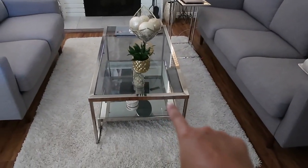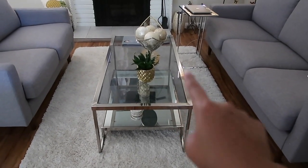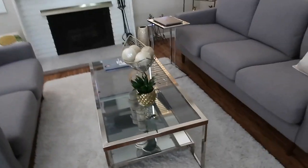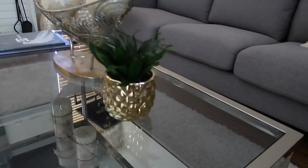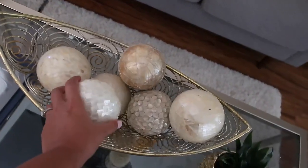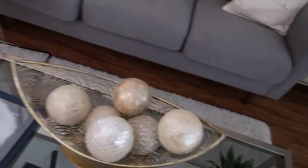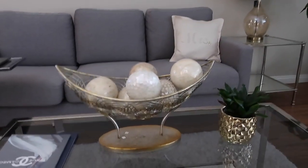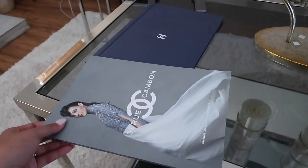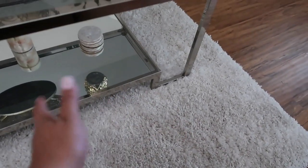So I have this Overstock table that I already had from before, and this was our main table in our last place, but now we put it here. And I have this cute little pineapple plant I got from Home Depot that is actually real. And then these little balls, I'm actually gonna get rid of them. I'm kind of over them, but for right now they're just gonna stay here. I got the holder and the balls from Pier 1. I'm trying to find cute little coffee table books, but I have these little Chanel books that were sent over from Chanel. And then we have this rug right here, which is super, super cozy because we don't have carpet anywhere, so it feels really good on the feet. And this one's from Home Goods.